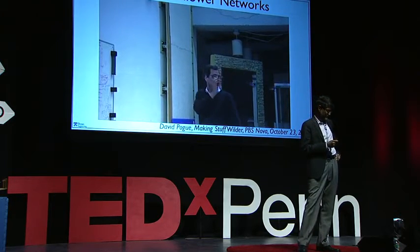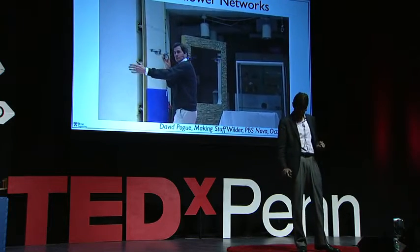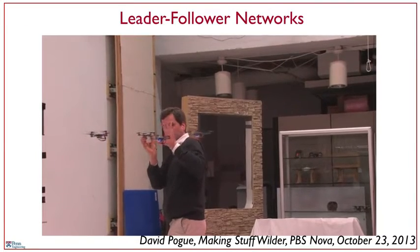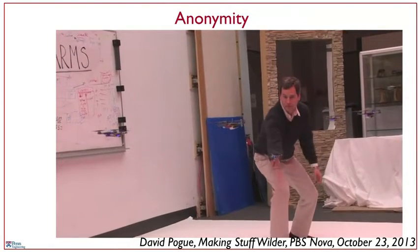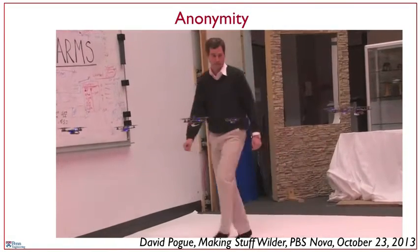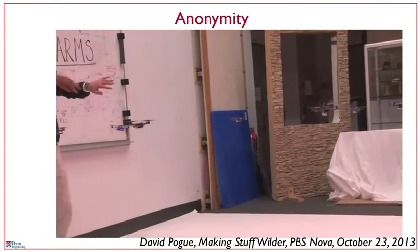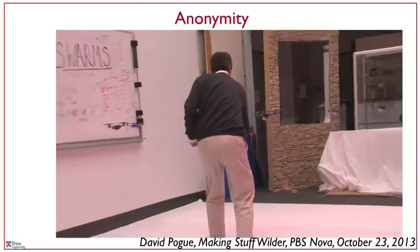So the next experiment illustrates the second organizing principle. And this principle has to do with the principle of anonymity. So here the key idea is that the robots are agnostic to the identities of their neighbors. They're asked to form a circular shape, and no matter how many robots you introduce into the formation or how many robots you pull out, each robot is simply reacting to its neighbor. It's aware of the fact that it needs to form the circular shape, but collaborating with its neighbors, it forms the shape without any central coordination.